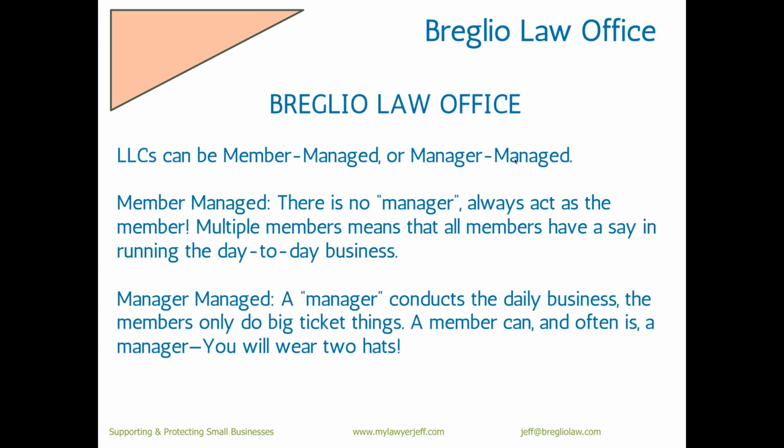Remember that a member is what we call the owners of the company. So if you're a member of an LLC, you're an owner of it. You have an interest in it, a share, so to speak, in the LLC. If you're a manager, then you're just a manager. You're a hired gun. You're hired by the LLC to run the company. And yes, a member can and often is also a manager. It doesn't have to be.